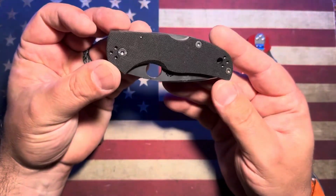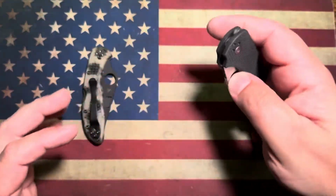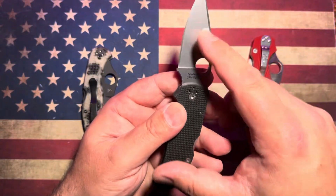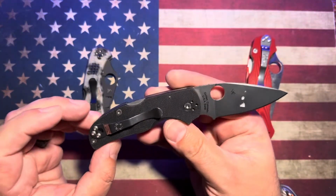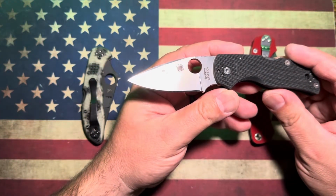So first up, we have a Native 5. And this one is black, G10, S30V. You can see where the sticker was on there. The Spyderco Seconds come with a little paper sticker right there. But let's just check it out and see what kind of shape this thing is in.